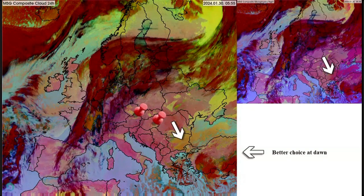We used the 24-hour cloud image at this time because the night microphysics channels are more sensitive due to the sunrise. We see the difference of the two pictures. The 24-hour cloud image gives us more visible, better separated information at dawn. For example, the cloudy, foggy area over Bulgaria.